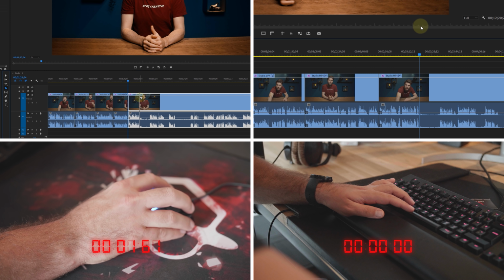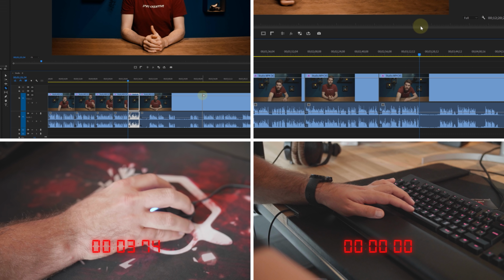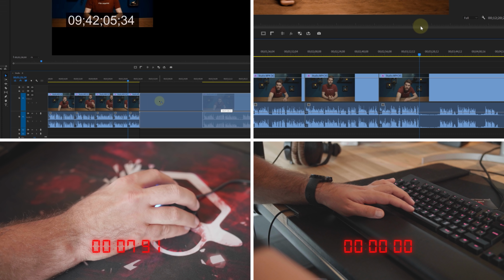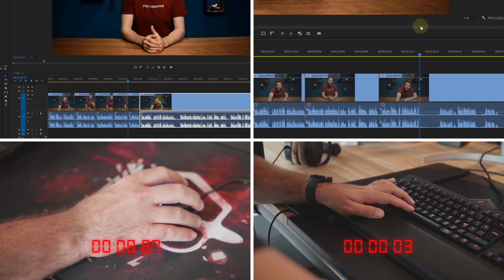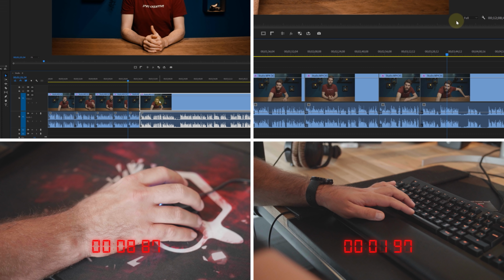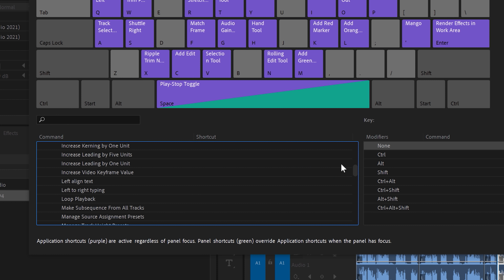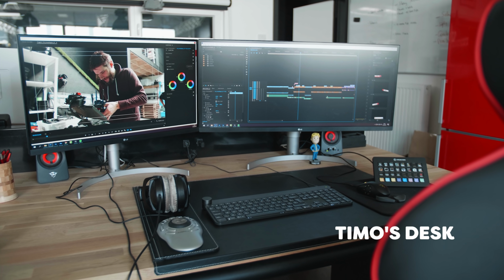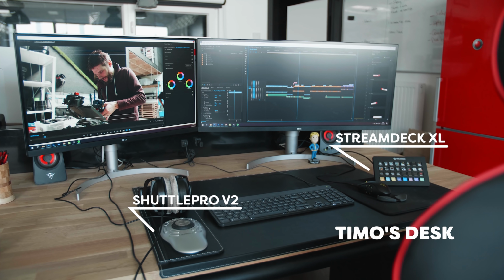Let's see which one is faster. Yeah, now imagine having to make like 100 cuts of these. You get my point. Almost every action can be set to a shortcut key, and you can even use these special keys on your mouse, or if you're like Timo, our editor, you can buy tools that give you even more buttons. I mean, I didn't even know Timo still has a mouse.